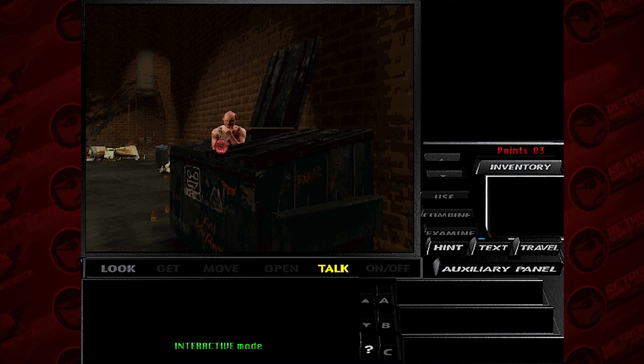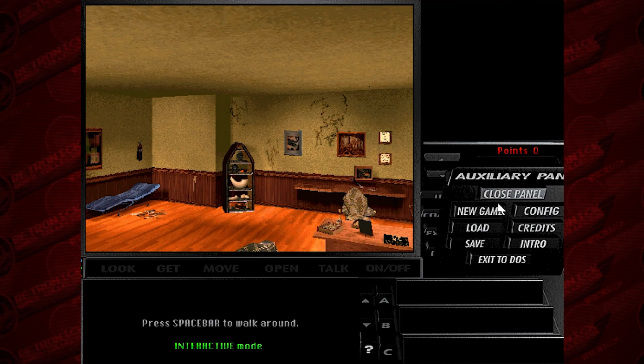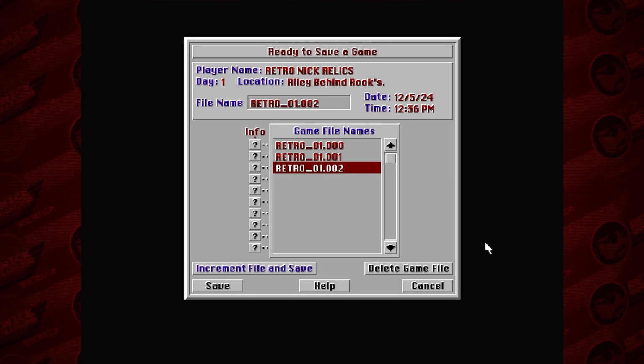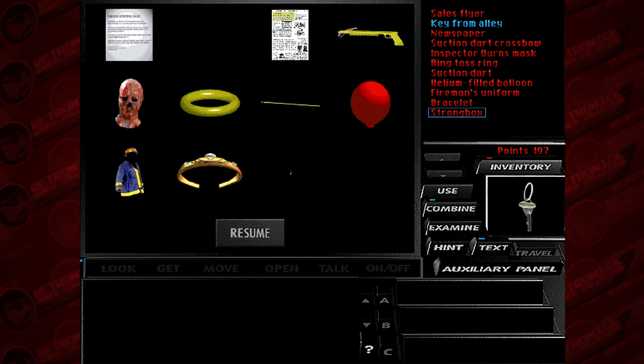Ugh, what an elitist. Anyway, the game's interface has these slick pre-rendered button animations that look like they were taken from an old-school tape recorder. Here you can access the game's configuration settings, save, load, browse, and combine items in your inventory, and leverage the game's hint system if you find yourself getting stuck.